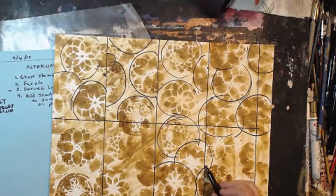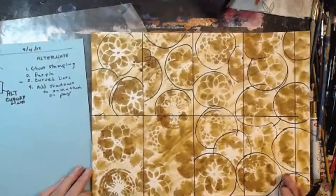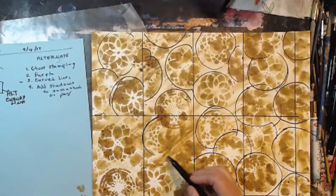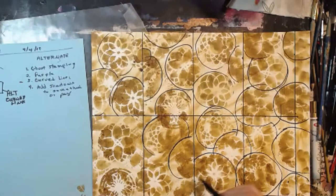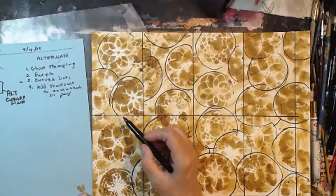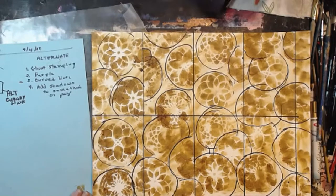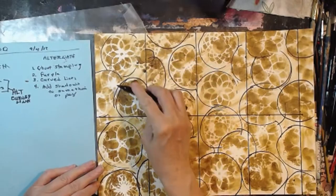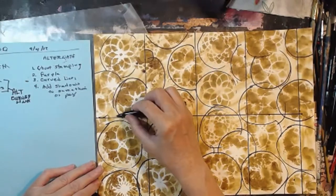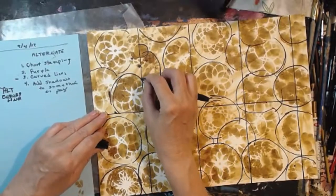I have to laugh at Aunt Bex. Now I'm having fun doing these. I think I'm done, though. Let's add a little darker line in here, if I can. I don't know if I can.